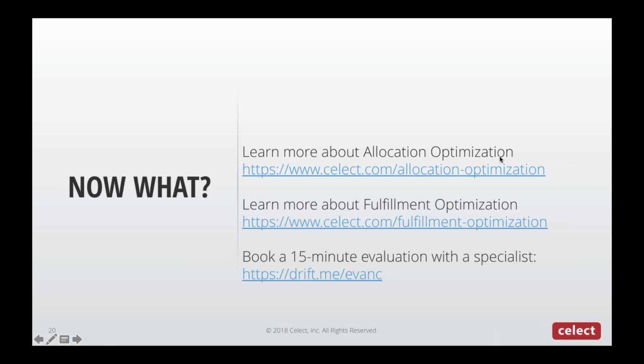From a 3PL standpoint, we use ground shipping for almost everything. We don't LTL at all, so it's really the ground shipping, and it's one to 2 vendors. I think it's 1, but I think we're just in the process of renegotiating right now.